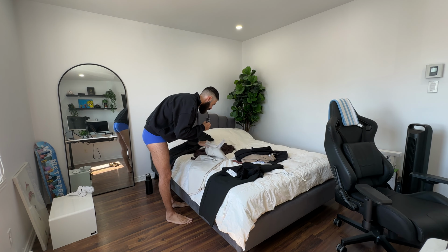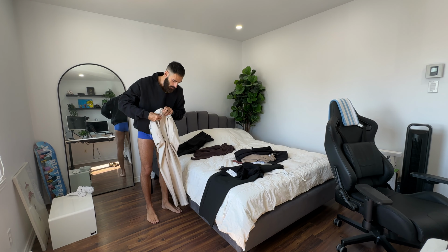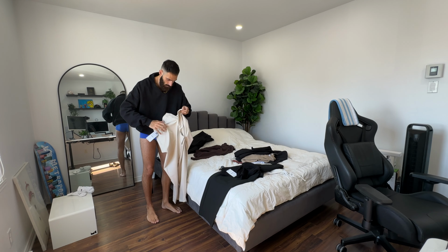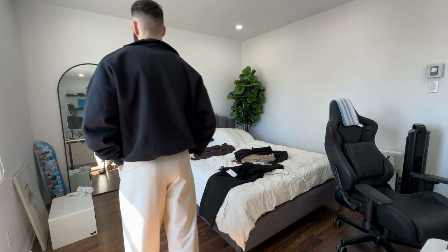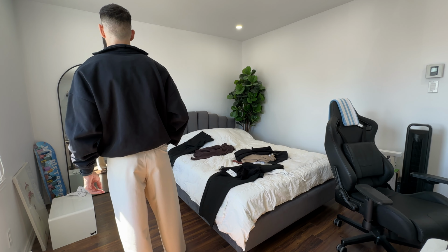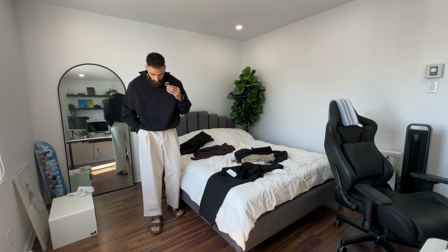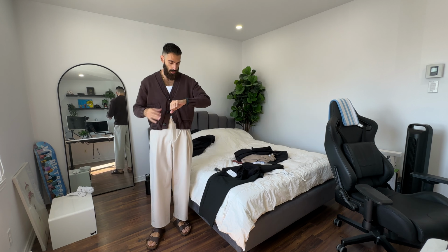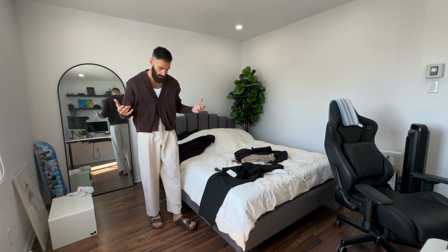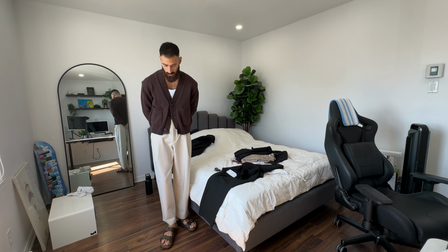All right, let's try these. So I hope these are good on the waist because I really want a pair of these light pants. Oh, that's perfect. These are perfect around the waist. Oh, these are nice. I'm rocking with this fit. This fit is hard. What are we saying? I feel so different. Like, who is this person, bro? I haven't dressed nice in so long. Like, what the hell?